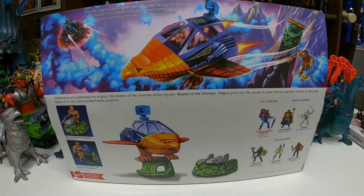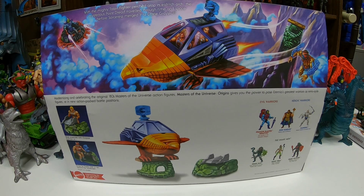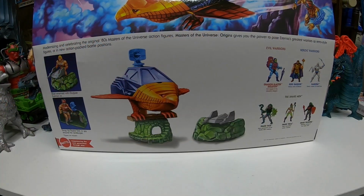Alright, we got some cool artwork on the back with the mighty Talon Fighter perched atop its eldritch arch. The mysterious Point Dread traveled through time and space, but Sorceress merged it to Castle Grayskull. So we got a little demonstration back here on how we can make little outposts. Pretty cool. And then we've got some nice artwork of Point Dread and the Talon Fighter, and there's some extra accessories that weren't included in the vintage, so kind of interesting.